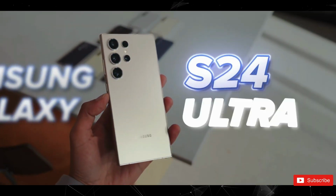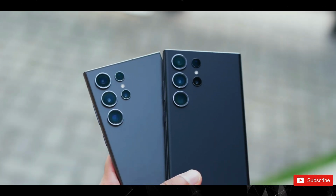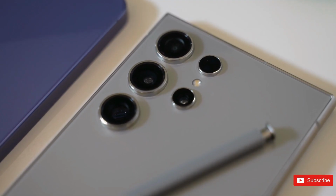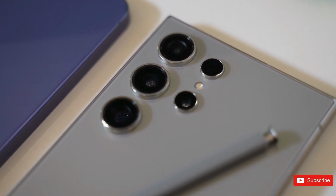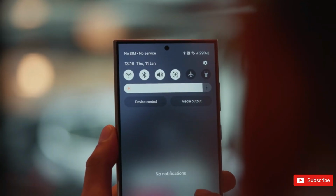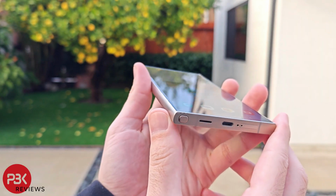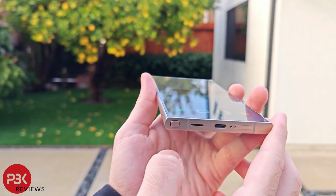In fact, drop tests like that from PBK reviews should of course always be taken with a grain of salt. Depending on the ground surface and the specifics of the drop itself, the results can vary greatly. Nevertheless, today's example of the Galaxy S24 Ultra shows, once again, that even a single drop can damage the display.